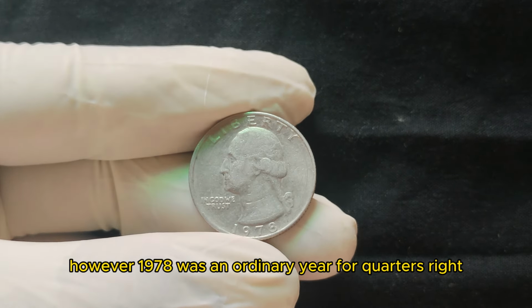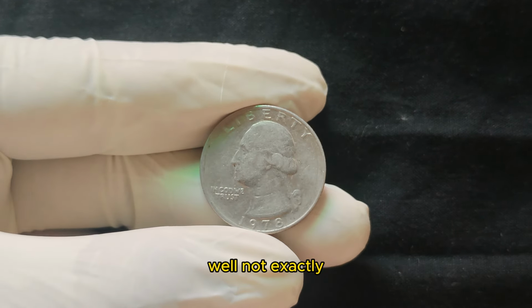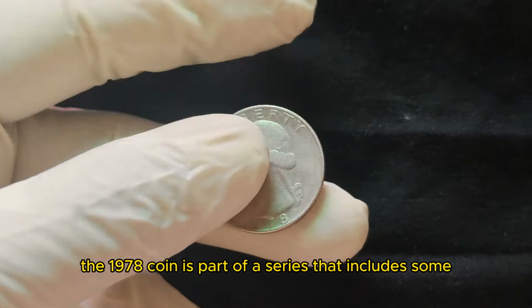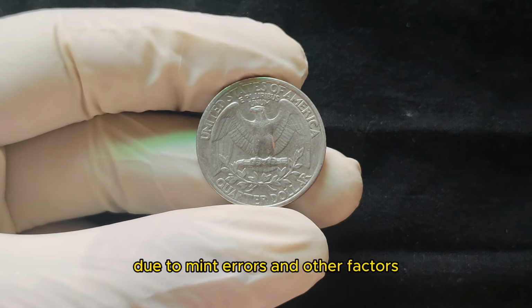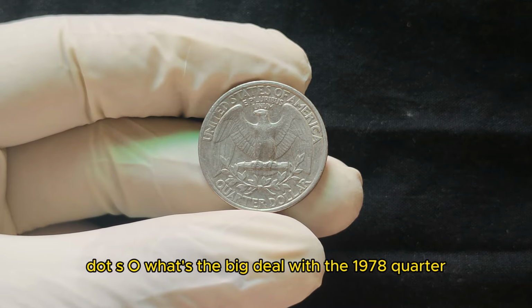However, 1978 was an ordinary year for quarters, right? Well, not exactly. The 1978 coin is part of a series that includes some unique and rare varieties due to mint errors and other factors. So, what's the big deal with the 1978 quarter?